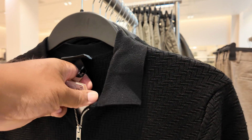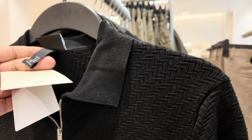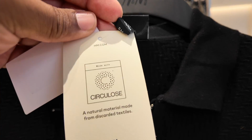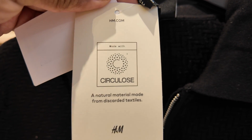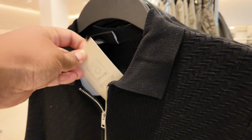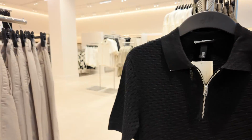And this is my style here. I like the zip at the top. And the material is very nice, so you could still wear a thin t-shirt underneath. And this is natural material made from discarded textiles. So H&M are really into their recycled materials.